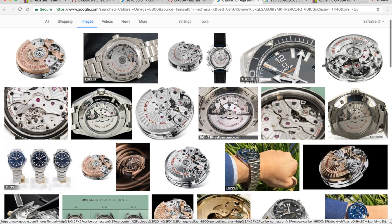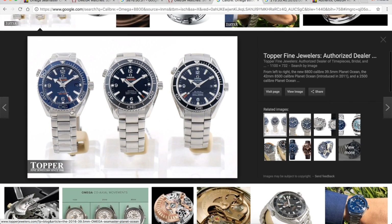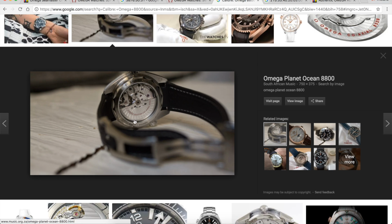So that's the movement, there it is right there. And that I think is the 42. So you can see the difference there. It's only a smidgen smaller, but it really makes a difference for me. There's the display, but there you go. There's a decent shot of it.